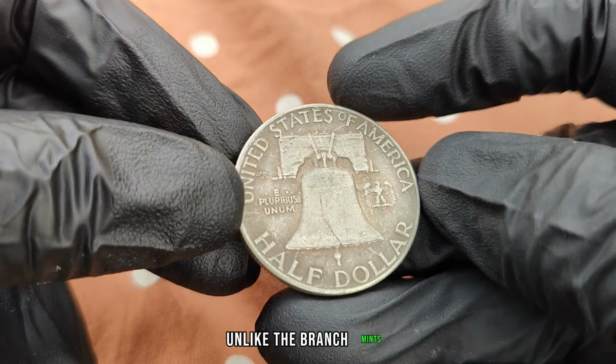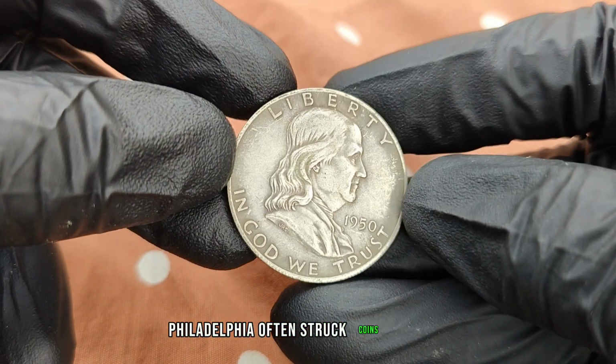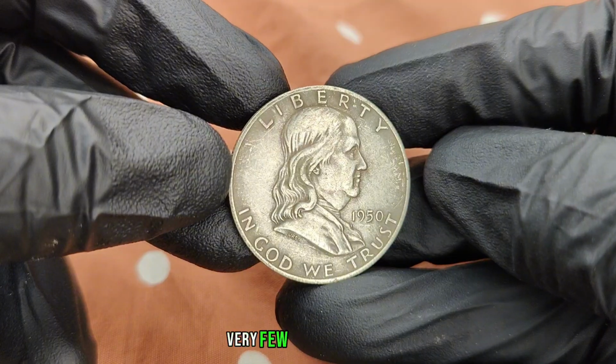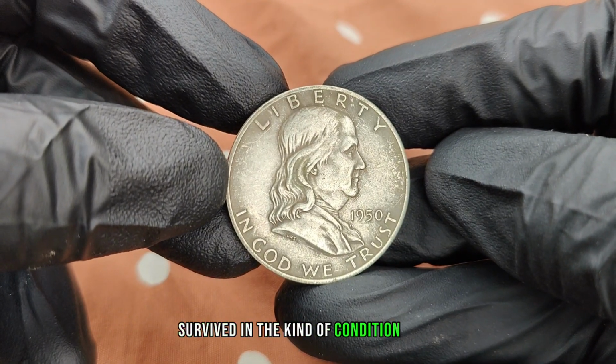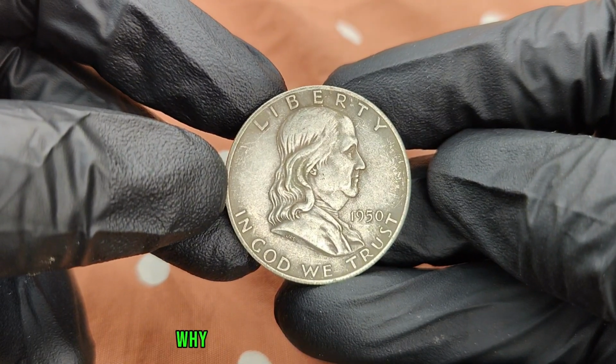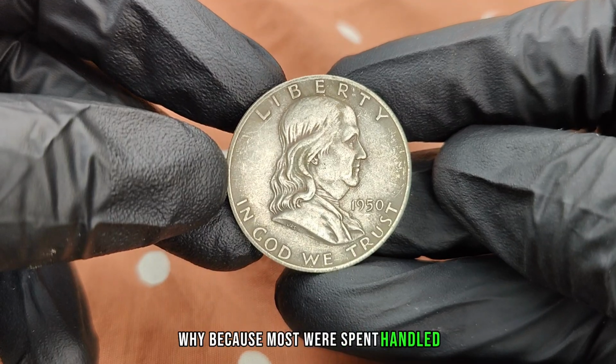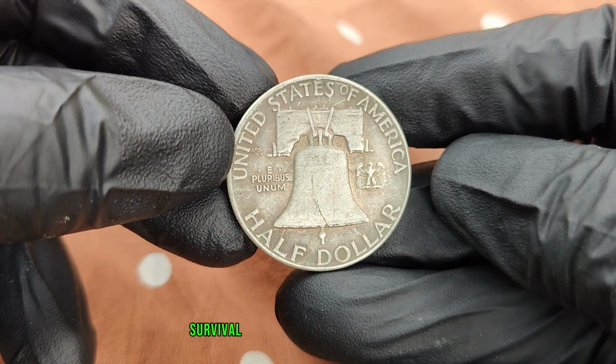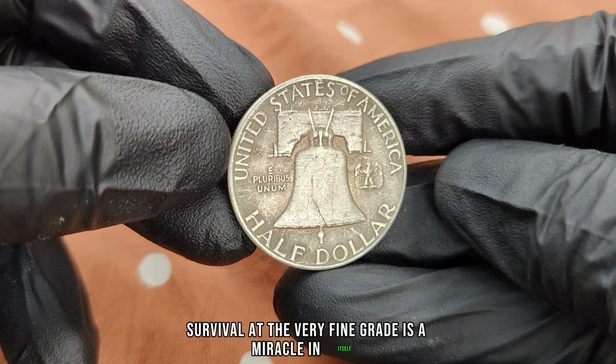Unlike the branch mints, Philadelphia often struck coins without identifying them. And while millions of coins were made, very few from this year survived in the kind of condition that collectors crave. Why? Because most were spent, handled, worn, or melted for their silver value in later decades. Survival at the very fine grade is a miracle in itself.